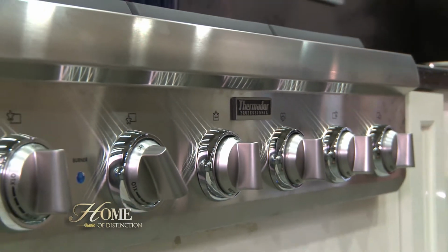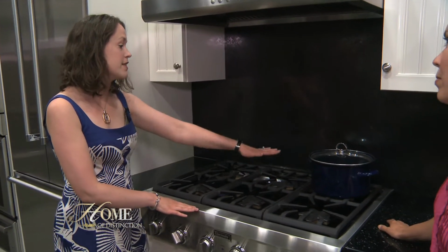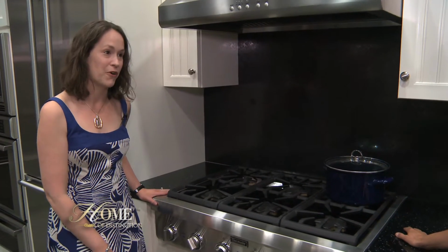We're here today with Lori Donahue at Holloway's Appliance Center in Simsbury. The homeowners at Home of Distinction have chosen many Thermador appliances. Thermador is one of the oldest high-end kitchen appliance companies in the United States. The range top would look very much like this with the 6 high-output burners.